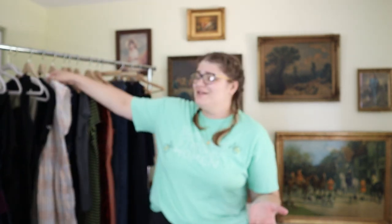And GU found it. I was so proud of her. She found a Diane von Furstenberg dress on her first time at the thrift store with me, and a Madewell dress. Like, girl's got skills.